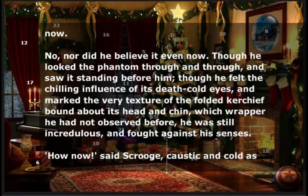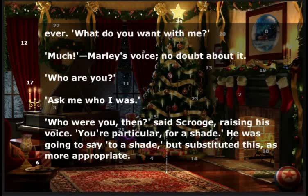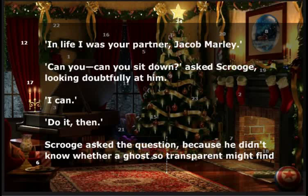He was still incredulous and fought against his senses. "How now?" said Scrooge, caustic and cold as ever. "What do you want with me?" "Much," Marley's voice, no doubt about it. "Who are you?" "Ask me who I was." "Who were you then?" said Scrooge, raising his voice. "You're particular for a shade." He was going to say "to a shade," but substituted this as more appropriate. "In life, I was your partner, Jacob Marley." "Can you sit down?" asked Scrooge, looking doubtfully at him. "I can." "Do it then."